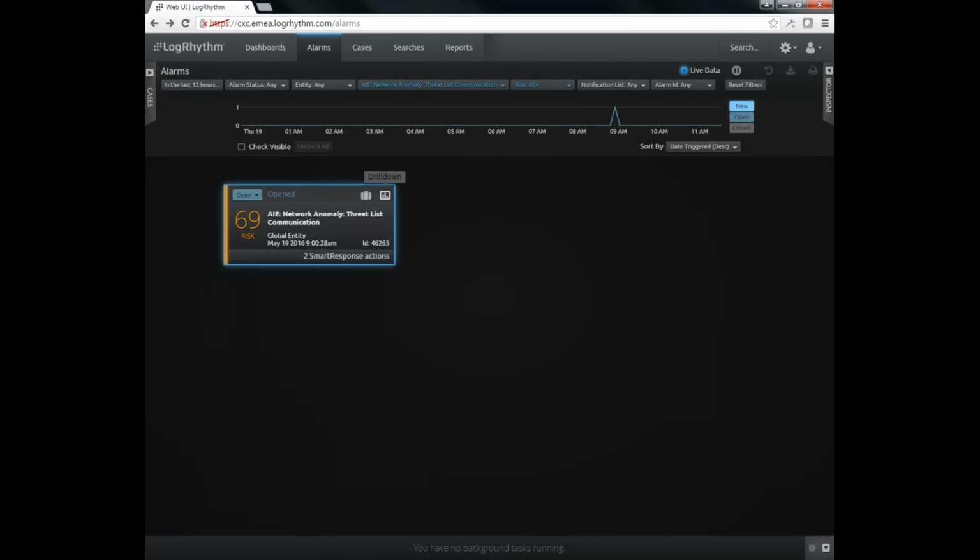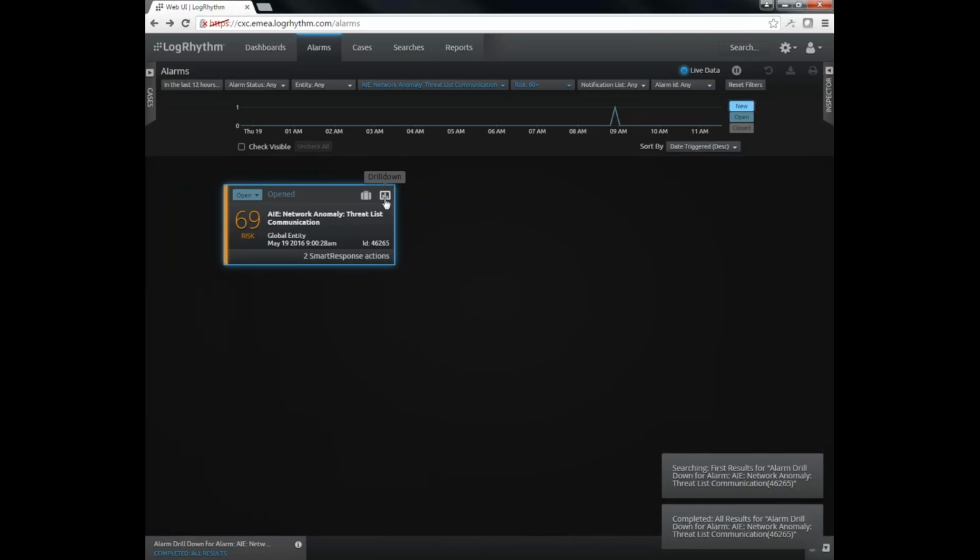Now, if we drill down to the event itself, we can just click the drill down button, it will go away and search and bring back any information that was required for this rule to trigger. So if we just click on the actual results here, we have a new window.